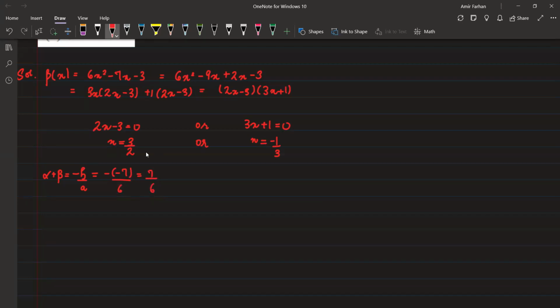Now I'm supposing that this is alpha and this is beta. Now add them up. It is equal to 3 by 2 plus negative of 1 by 3. So 6 will be your LCM. From this it will be 9 minus 2. Yes or no? Clear this one? So it will be 7 by 6. Now you can see both the terms are equal. So it means that we have got the correct values and the verification is done.